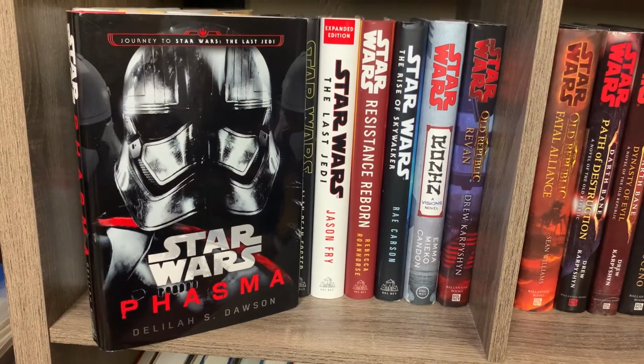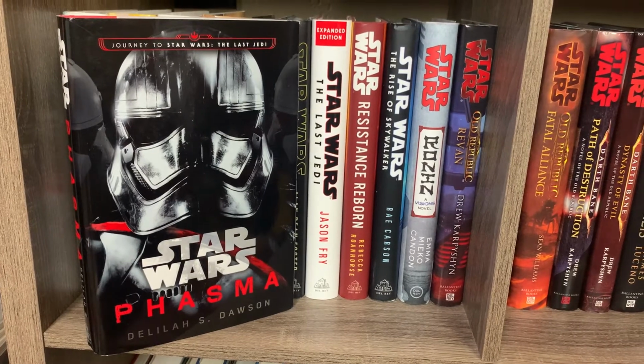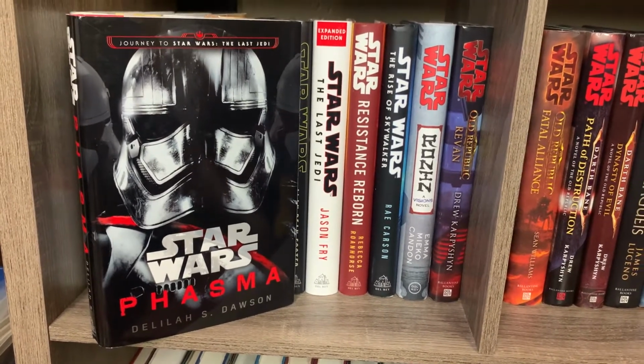So Phasma is actually a really, really interesting one, and I was kind of late to the party on this. I read it actually pretty recently, and it is a really cool, unique book. It's very Mad Maxian, not as traditional Star Wars, which I kind of enjoyed, but it also adds a couple layers to Phasma.